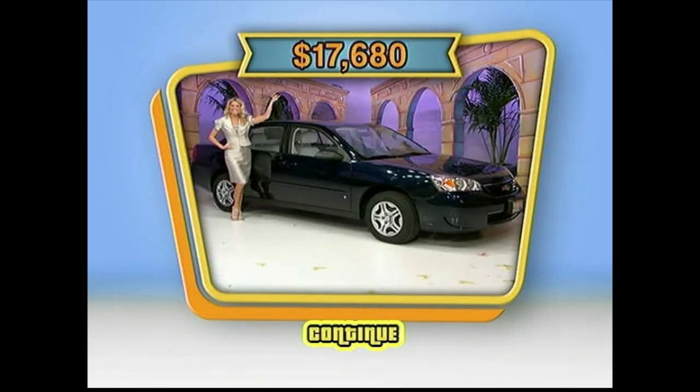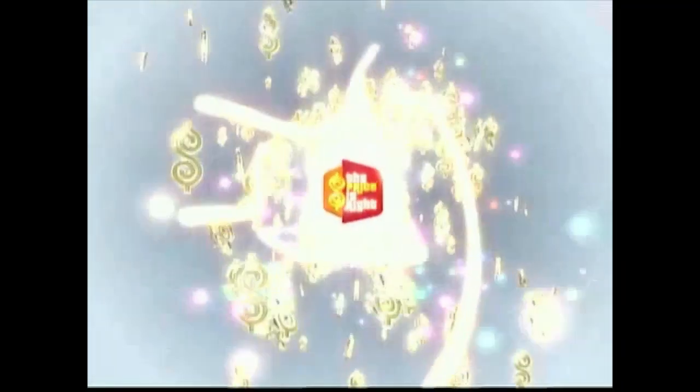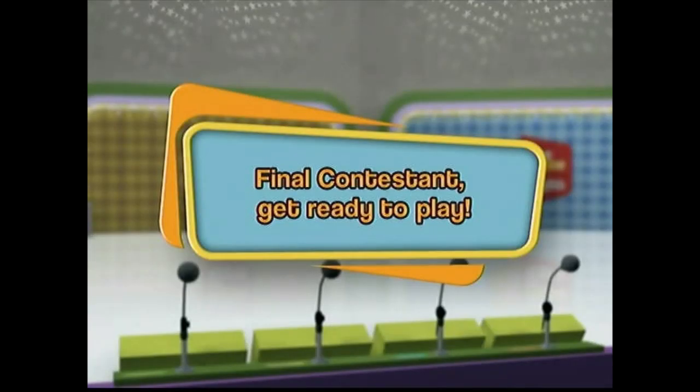Welcome back to the Price is Right 2nd Edition DVD game. Our last contestant is Girlfriend Eminem. Come on down. You're the last contestant on the Price is Right. That's it. You just won three fantastic prizes and a brand new car playing More or Less. Congratulations. $5,000. Final contestant, get ready to play. I'm ready. Here we go. Here I come.